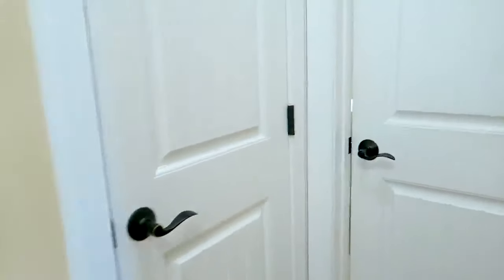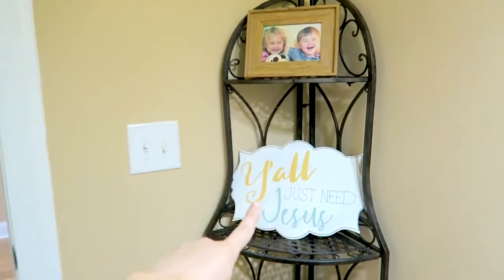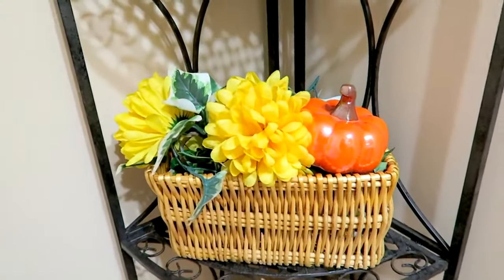Over here in the downstairs bathroom, I just did a few things. I put this shelf in here, and so I put a picture of the kids on top and then the "Y'all Just Need Jesus" sign that came from Hobby Lobby. But down here is where I added my little touch of fall.